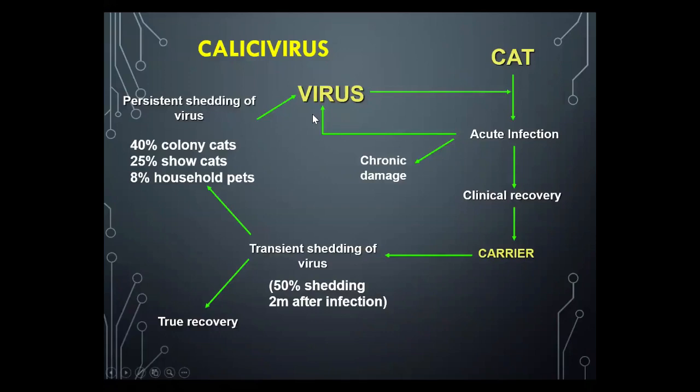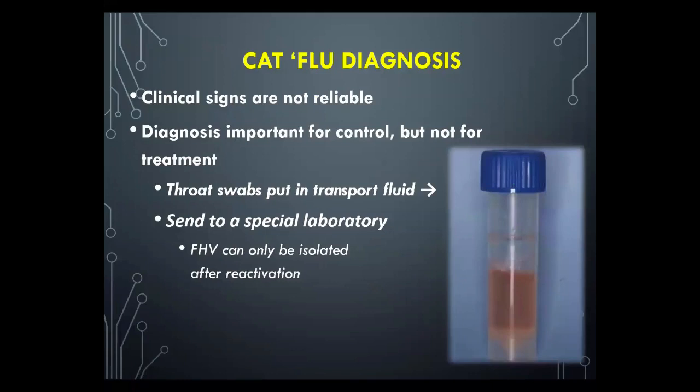So we have herpes virus and Feline virus. How do we diagnose them? Well, the first thing to say is that you cannot look at a cat and say it has herpes or it has Feline virus. You can look at them and say they've got cat flu. It is important to make the diagnosis of whether it's Feline virus or herpes virus because it's important for the future of that cat and for the control of that infection. But it doesn't actually affect the treatment.